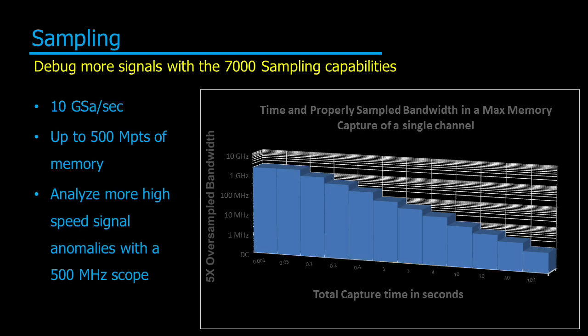RIGOL 7000 series provides the capability to extend one-channel sampling to 10 gigasamples per second, the fastest of any mid-range scope. This flexibility makes it possible to identify and analyze high-speed signals with finer detail than any other instrument in its class, with 20x oversampling at 500 MHz. 7000 series also provides up to 500 million points of memory depth.